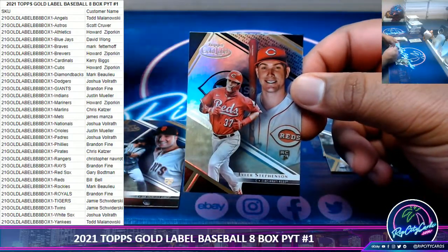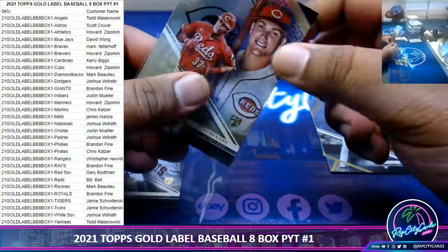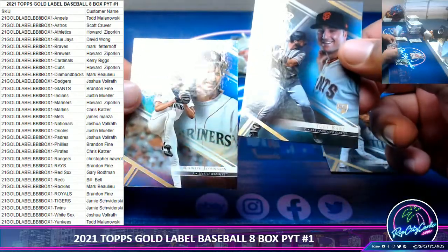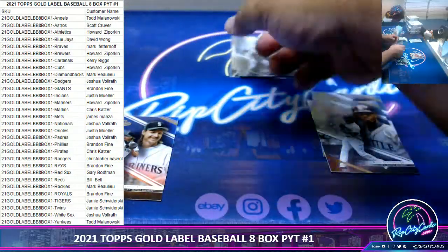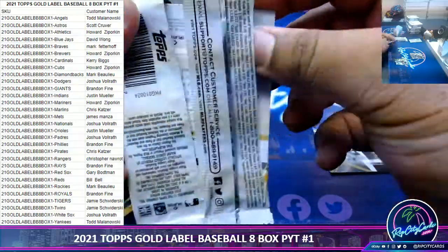Nice tier 3 Stevenson Reds rookie. What do you want from Taco Bell? Well, you can't go wrong with that. The new taco chicken they got is really good. I don't know if you've tried that yet, but I suggest that one.